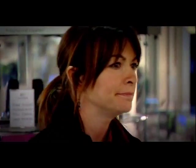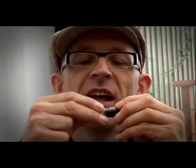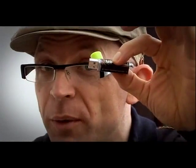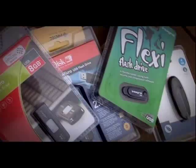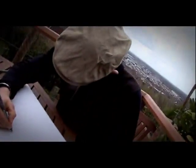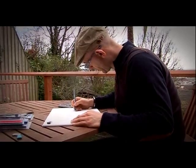Right, I've got the idea, and it's come from these batteries. Actually, they're not normal batteries, they're USB, so you whack them in the side of your laptop and you charge them up. What I want to do is do something interesting with the USB device. These USB cell batteries made me think about the wider world of USB and memory sticks. It's predicted that 750 million USB memory drives will be sold in 2009. That's a lot of people storing a lot of data on these portable devices. At the moment, though, they're all too easily dropped or forgotten about, and that's the issue I wanted to address.